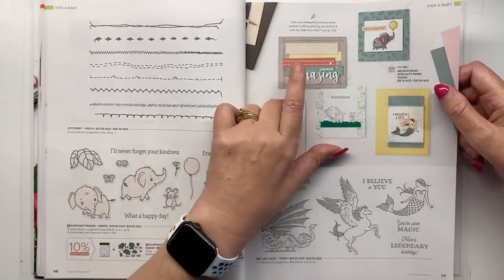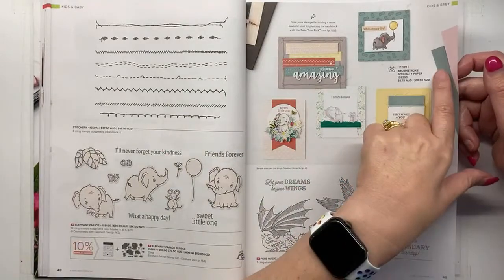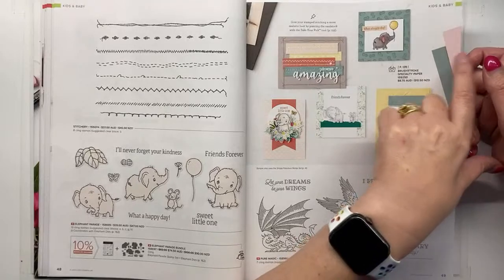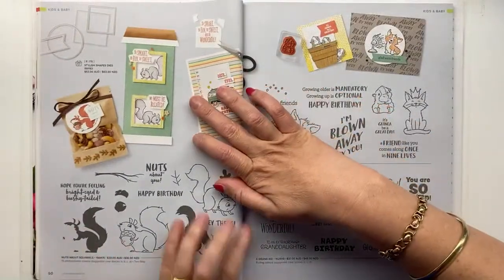This is a good way they have shown how to use this. And this one might be the one that inspires me. And on this page they are showing the brush stroke specialty paper that I said is quite like a jacquard upholstered fabric, but it's a very thin but sturdy paper.